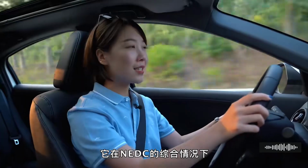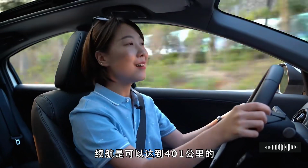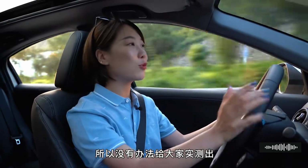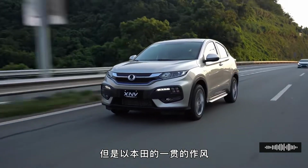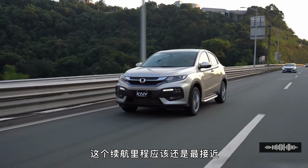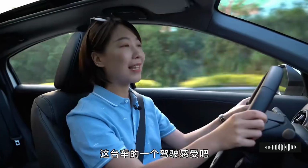According to the official data given to us, its range can reach 401 kilometers under the NEDC comprehensive condition. However, because this is a short test drive, there is no way to measure its final actual range for everyone. But with Honda's consistent style, this range should still be the closest to our actual usage. Let me briefly talk about the driving experience of this car.